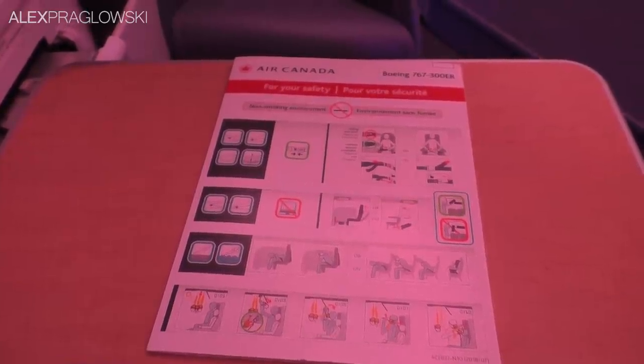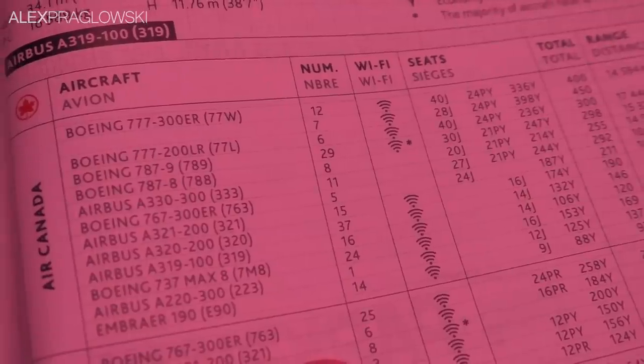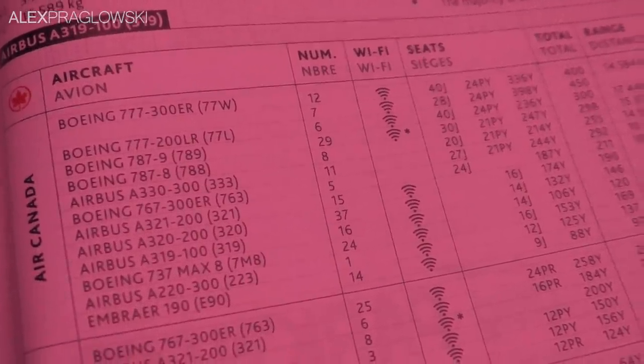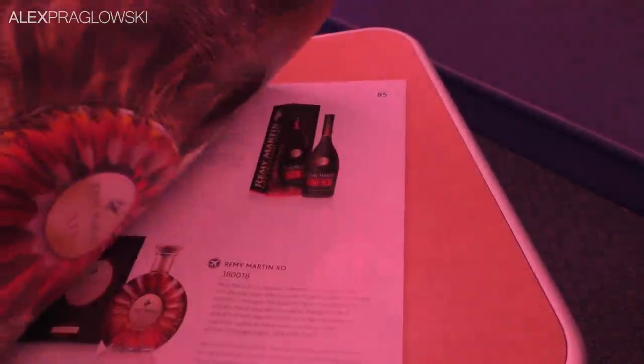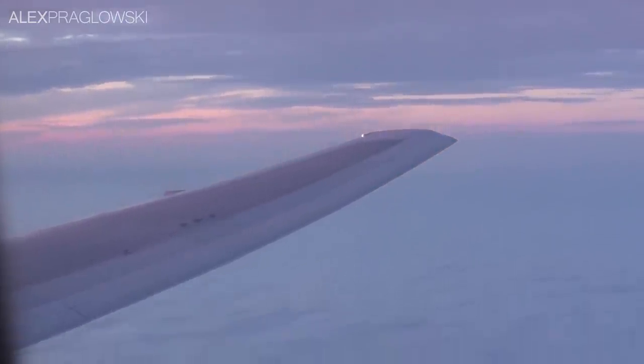Before we land, here's a look at the safety card, in-flight magazine, and duty-free catalog. Stay tuned for my final thoughts on this domestic 767 flight after landing. Here's us making a beautiful dusk arrival onto Toronto-Pearson's runway 24 right.